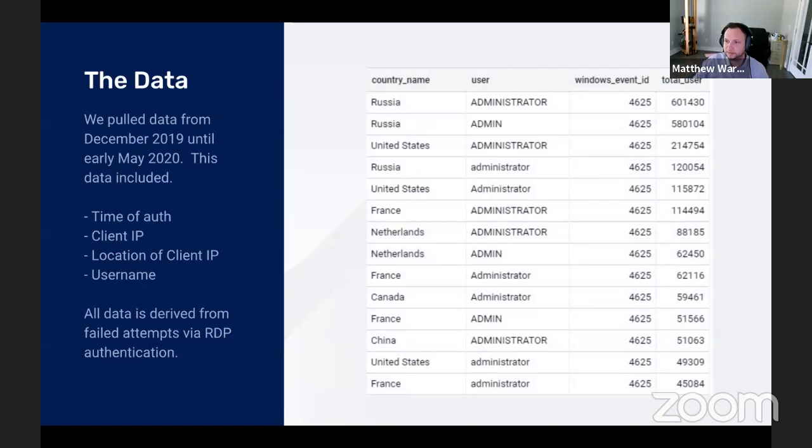Based on that, here's a good example of countries and names used, with casing also considered. There's a sizable amount of attempts just coming from Russia using administrator. And consider the sheer amount of different passwords you can try with administrator. So, as Patrick is saying, changing your defaults is incredibly important to make sure they are not still there.